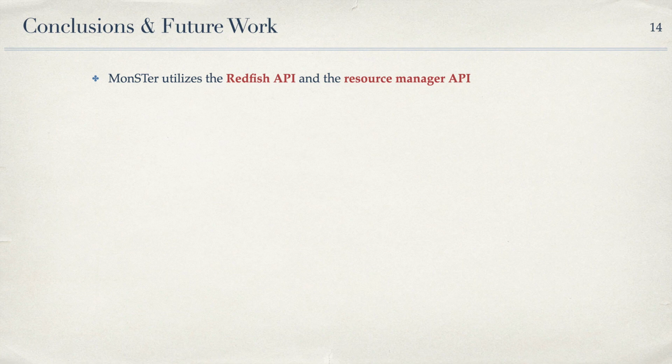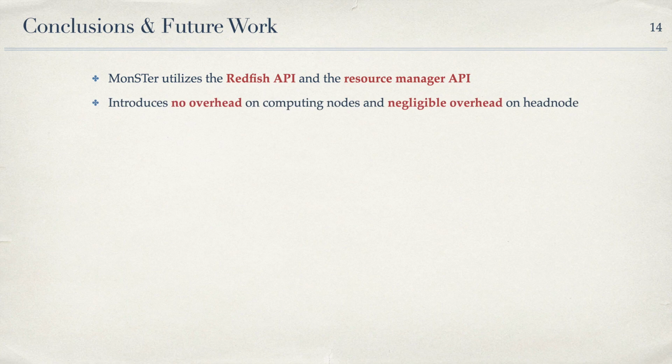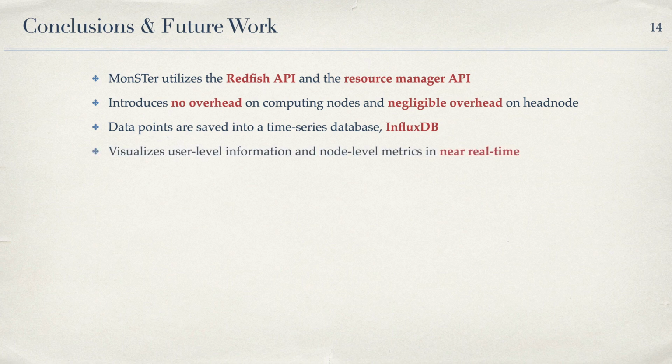In this talk, we present the architecture and design details of an out-of-the-box monitoring tool, MonSTer. MonSTer utilizes the Redfish API to retrieve sensor data from the BMC on each computing node, and the resource manager for job information and the resource usage data. It introduces no overhead on computing nodes and only negligible overhead on head nodes. It processes the monitoring metrics and saves data points into a time series database in InfluxDB. We also developed a dedicated analysis and visualization tool, which consumes data from the provided API.